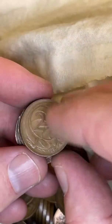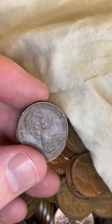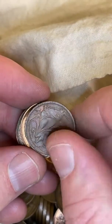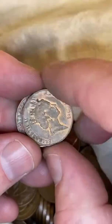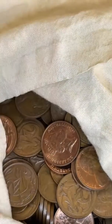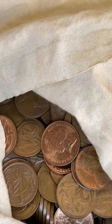So a collector might only want one of those coins to fill out their set, and might not need the other two, so they're probably reluctant to pull the trigger on buying all three at the premium price. That's the only issue, but it's better for you to sell them all in one hit. It's worth a shot.